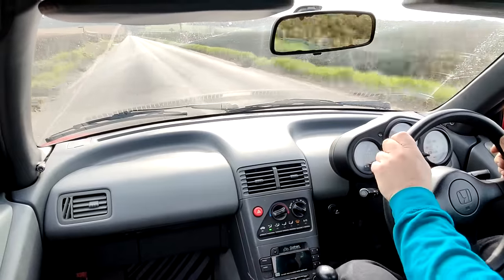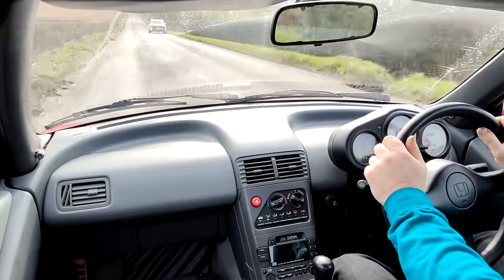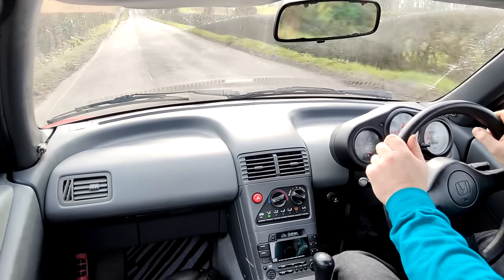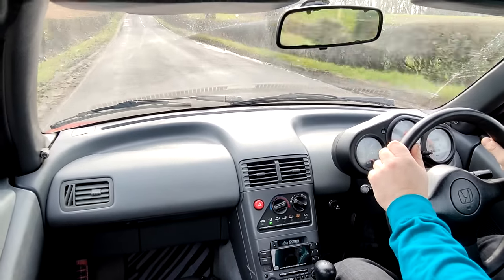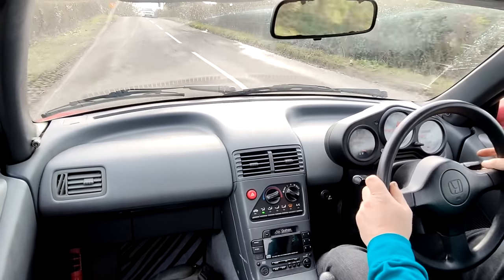The speed limit. If I was in a fast car, I'd have hit it so quickly, I'd have just gone bang, 60, and then that's it, all the fun's over. But in this, it's not. The gearbox is just a delight, it really is.